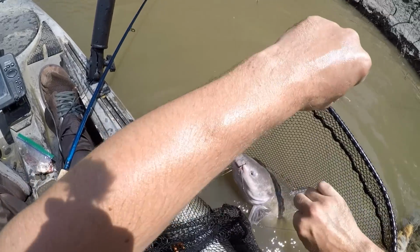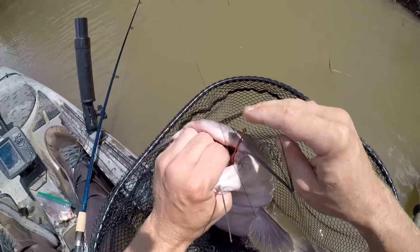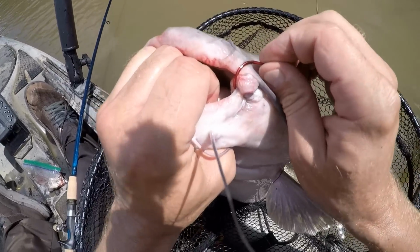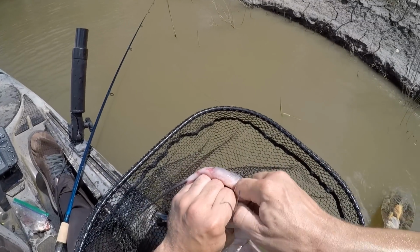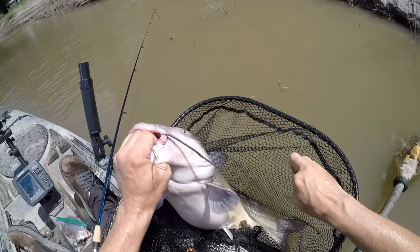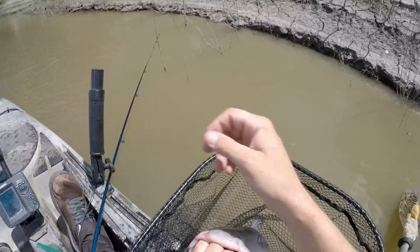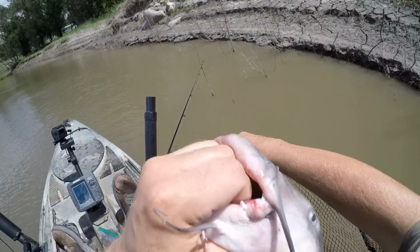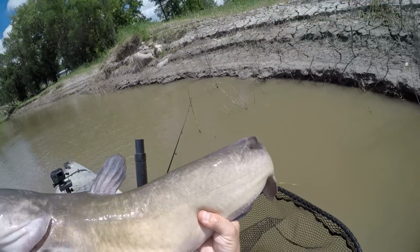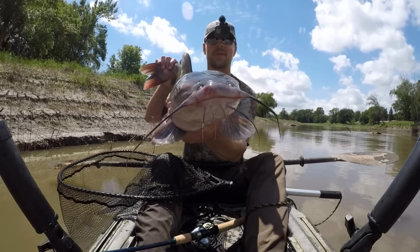Wow, look at that beauty of a channel catfish. Come here, bud. We gotta get you unhooked real quick. Just got him right there in the corner of the mouth. All right, get that line out of the way. Look at that beauty of a catfish. Second one of the day.